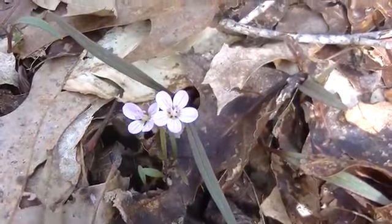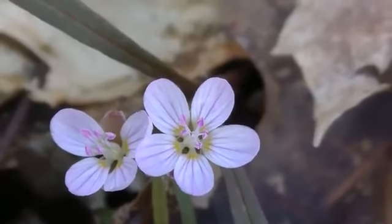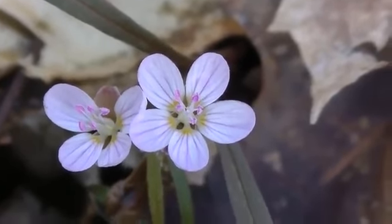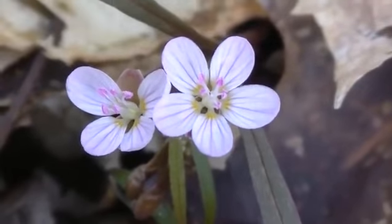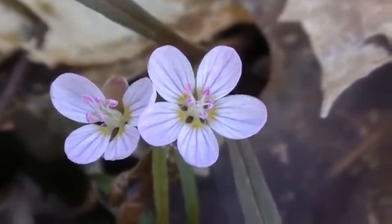And here next to this cutleaf toothwort you can see some more spring beauties. Here on these flowers you'll notice these little stripes, which you may not have seen in the other spring beauty. There are some slight variations in the flowers of spring beauty, just like there are some variations within most plants.